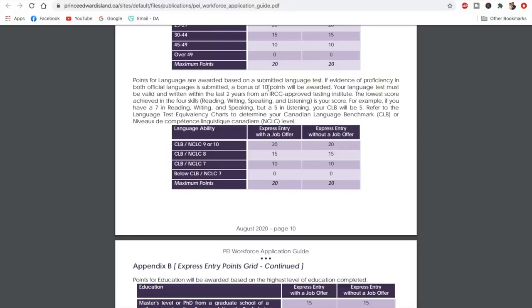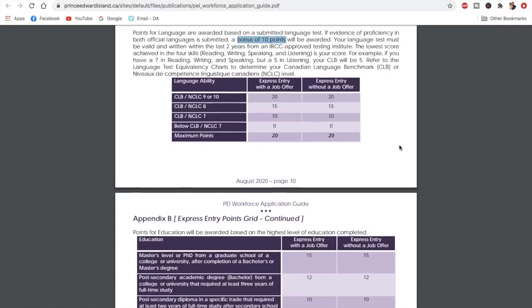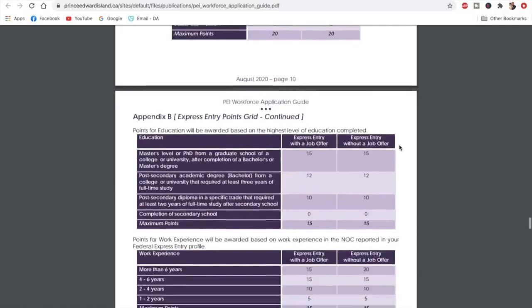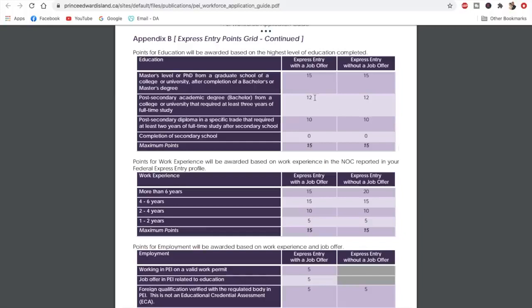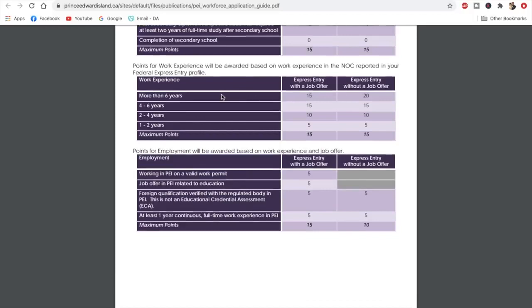The good point is that if you score well in both languages, you get 10 bonus points. So these 10 bonus points can do a world of wonder for you. If you know French and English as well, it will be really good for you. Now you get 15 points for a master's level or PhD, and 12 points accordingly. Talking about work experience, you get 15 points if you have more than 6 years of work experience, and similarly you also get 15 points if you have 4 to 6 years of work experience.